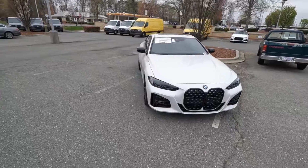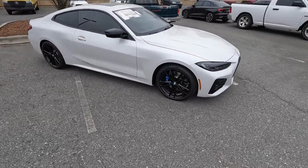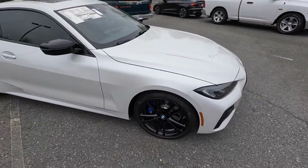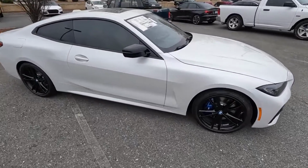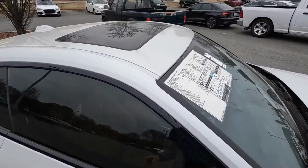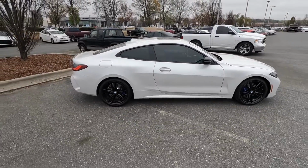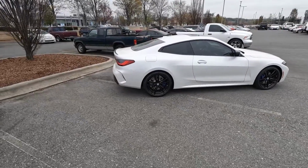provide additional aerodynamics. Now, this model also has gloss black 19-inch wheels with that double spoke design, and the M Sport brakes, which are finished off in blue. Side mirrors and window trim is also gloss black. There's a turn signal on these cameras too, and this model even gets a sunroof as well. Very nice lines running down the side and a great coupe-like design for this 4 Series.